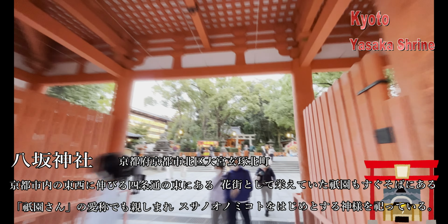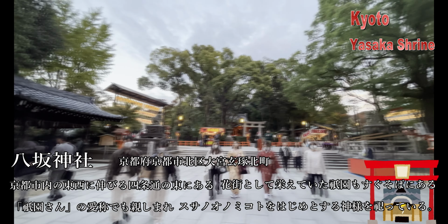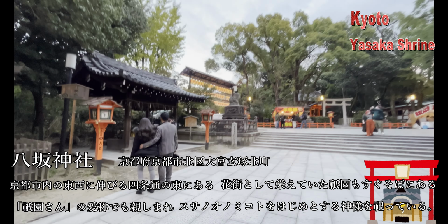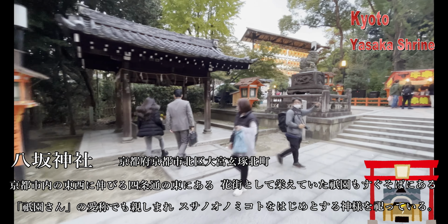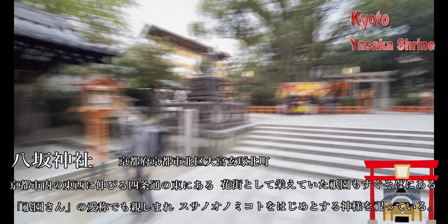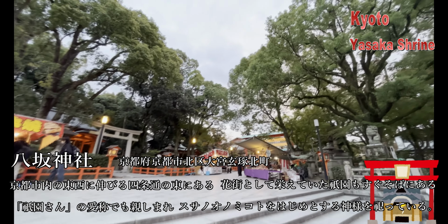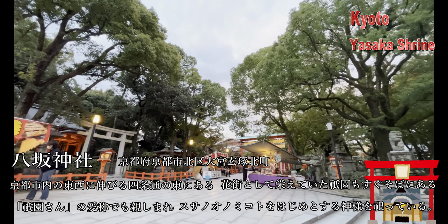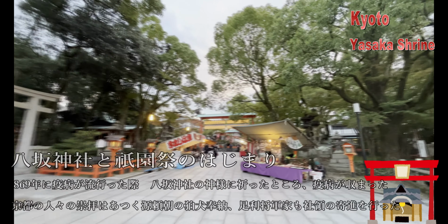Yasaka Shrine is located on the east side of Shijodori, which stretches from east to west in Kyoto City. Gion, which once prospered as Hanamachi, is also nearby. The shrine is affectionately known by the locals as Gion-san. Deities such as Susano no Mikoto are enshrined here.